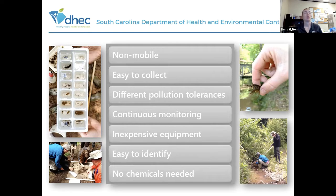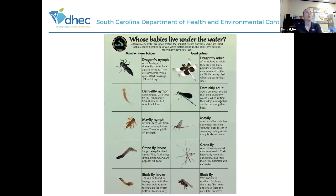And then one of the last things, but one of my favorite things, is that there's no chemicals needed. There's no waste. There's no consumables. You can go out, collect the organisms, and then also put them back after you're done identifying them, and then come to your water quality score and be able to use that data for multiple different purposes.